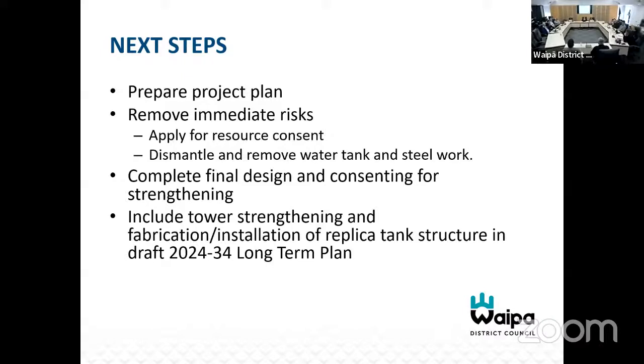We would move to complete the final design and consent strengthening. That journey would allow us to have a much more detailed understanding of what the challenges are for the council for its as yet not developed or even considered draft 24-34 long-term plan. But the focus would be on looking at how the tower could be strengthened, and also preparing for the step where we would fabricate and replace, in a replica tank format, the water tank storage component at the top of the tower.